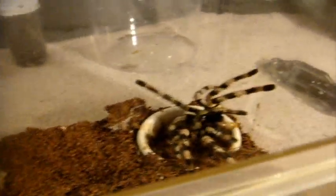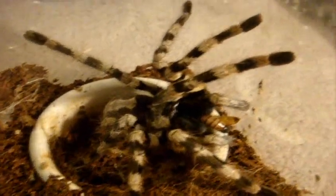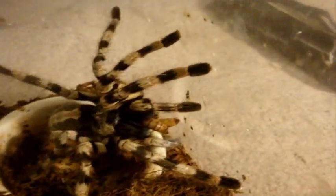Whoa! That was awesome. She keeps on putting some substrate in her water dish. But that was cool. Nice somersault. Here's Big Trina. She's a 7-plus-inch mature female Psalmopoeus cambridgei, Trinidad Chevron.